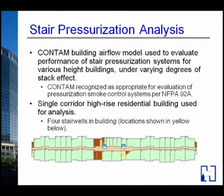I used the CONTAM building airflow model and an existing CONTAM model that I had for a building that I just happened to be evaluating for an industry group, the impact of elevator lobbies on vertical smoke spread. But we use this model to look at how big does the building have to be before the stair pressurization is compromised.